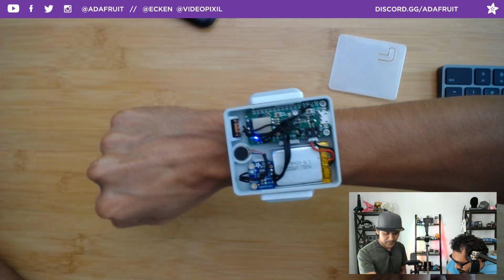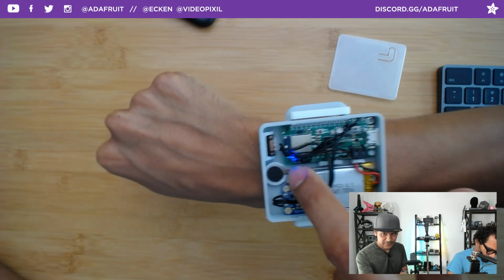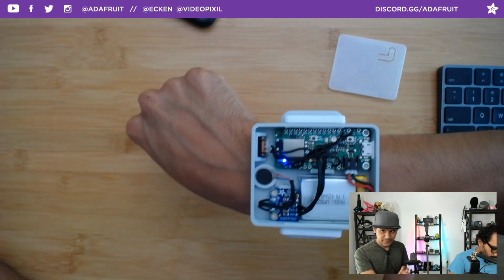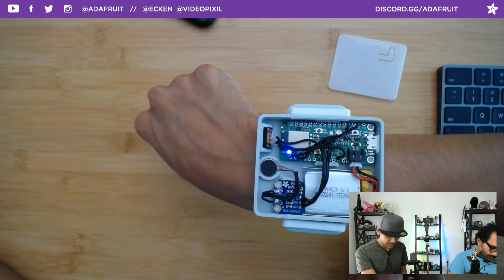So it's really cool. And I think I mentioned it, the vibration motor has a sticky backing that you just peel off. It ships with it, and that's really helpful because then you can have a little bit of a loose tolerance and put that in there.